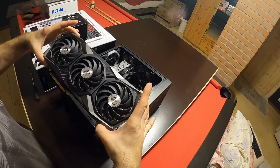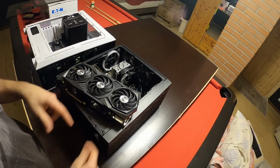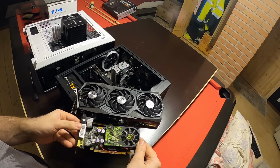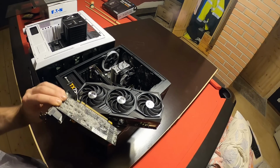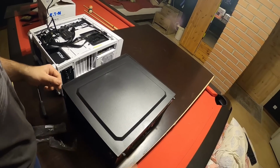The same grade of a card, but 16 years apart. They kind of fall in the same level. The only difference is 16 years apart. Quite the size difference there. Couple of more fans as well.